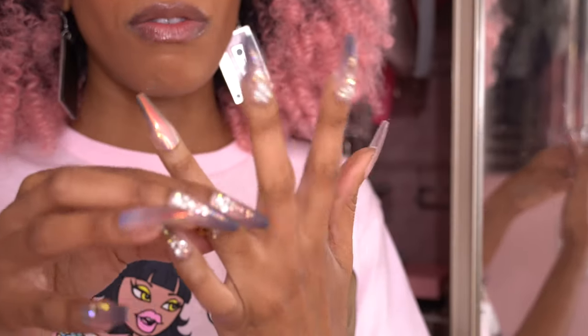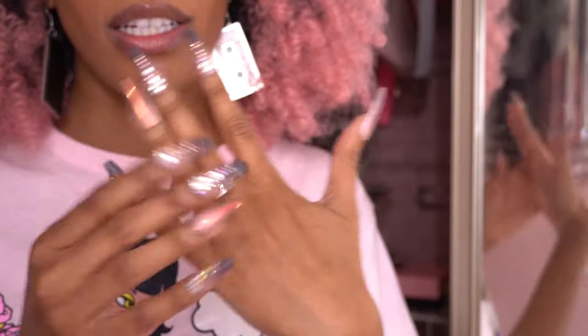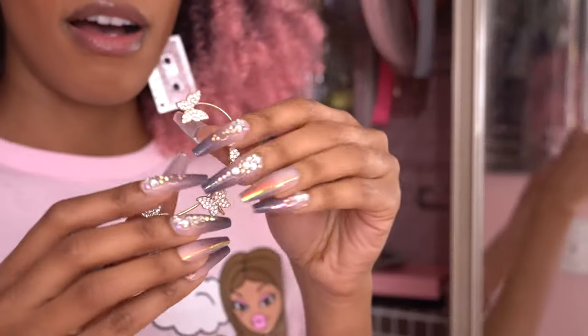A lot of rings don't fit me too, y'all. That's why I don't wear them or keep them. It should go. Oh, I have my cuff. I just wore this last week.